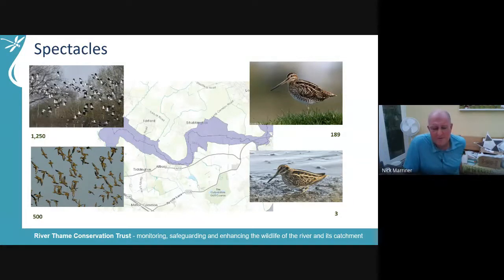Jack snipe are very difficult to count from where we are, but from a spectacle perspective, it's stunning. When you get a nice, clear, crisp winter morning and you just hear the lapwing flocks and the golden plover going up and the squelching of the snipe as they pop up, it's a fantastic sight. Very privileged to have the chance to survey there. Philippa, please.